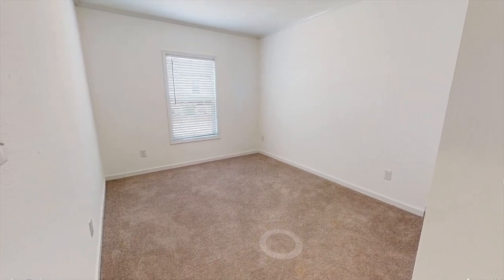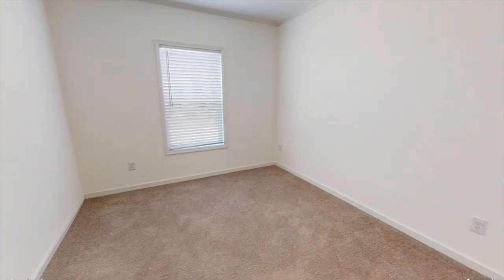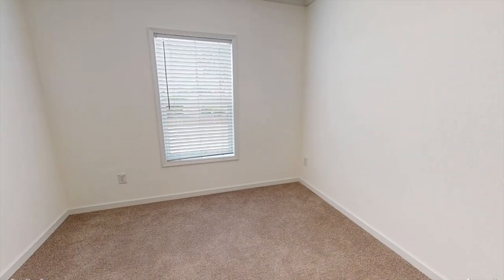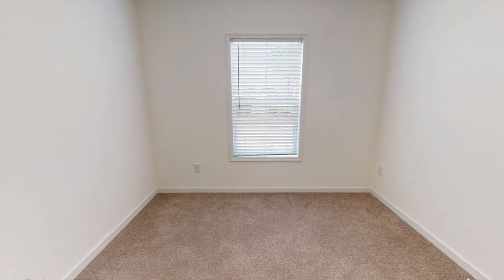And you're also getting carpet in these bedrooms, but with Pratt Homes you can customize, so you probably don't need carpet. You can have vinyl flooring or wooden flooring if you want, but that'll probably cost a little extra.